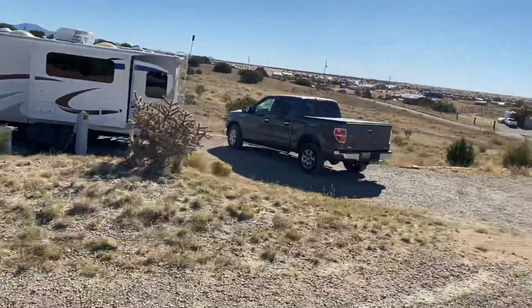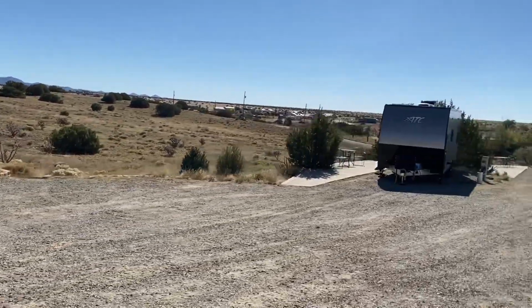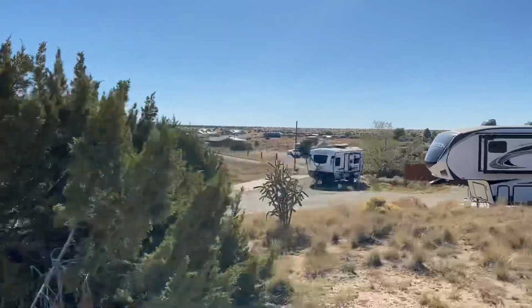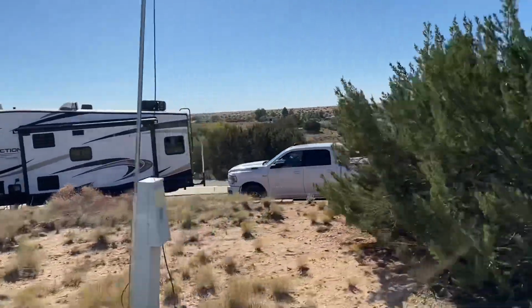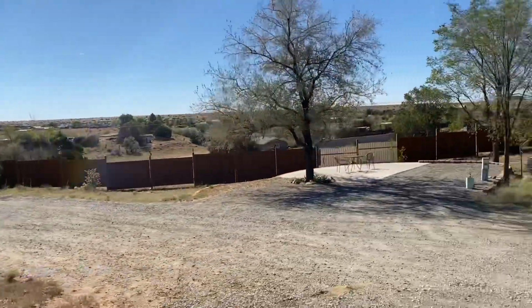And here we're just kind of driving around the park, so it'll let you see what some of the other campsites look like, and I'll talk a little bit about staying here. We are staying here the second week of October, somewhere around October 13th, 14th, 15th, and that is just after Balloon Fiesta.